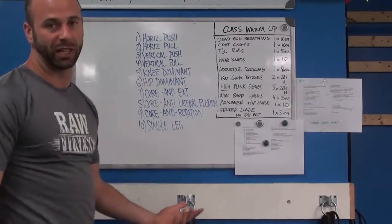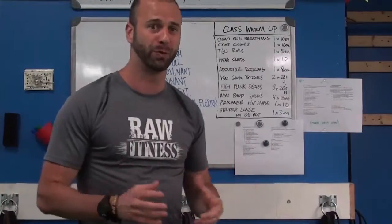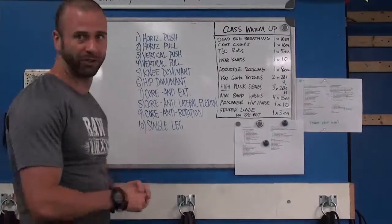And then we've got single leg work. We don't want to just squat and deadlift and build asymmetries, getting one leg stronger than the other, because most people have a tendency to do that, even if they're trying to be focused on using both limbs evenly. So here are 10 major categories that we would use.